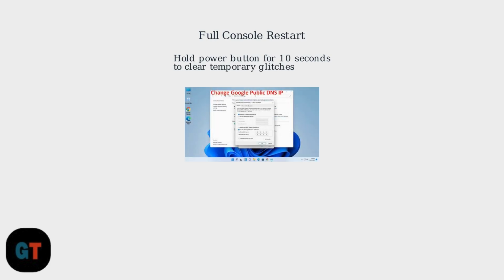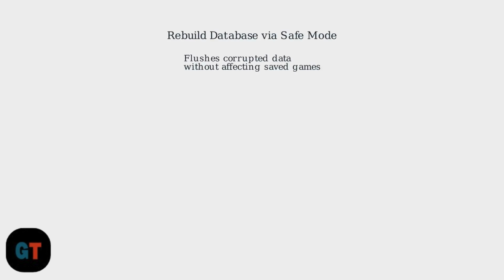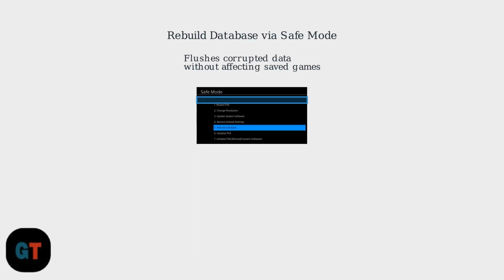To resolve the PlayStation Store loading issue, begin with a full console restart by holding the power button for 10 seconds. This clears temporary glitches. If the issue persists, consider rebuilding the console's database via safe mode, which flushes corrupted data without affecting saved games.